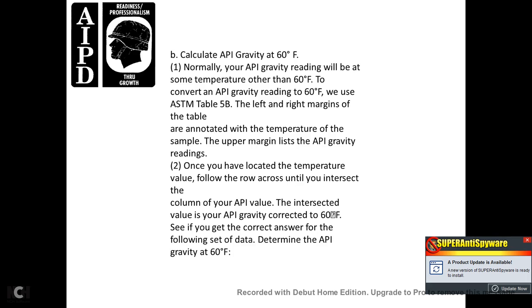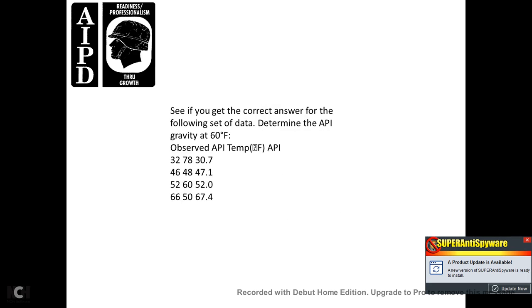So get the correct answer for the following set of data to determine the API gravity at 60 degrees Fahrenheit. See if you get the correct answer for the following set of data. Determine the API gravity at 60 degrees Fahrenheit. The observed API temperatures are 3778 at 38.7, 4648 at 47.1, 5260 at 52.0, 6650 at 67.4.